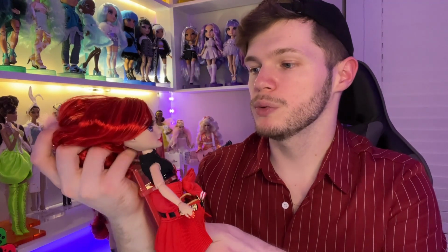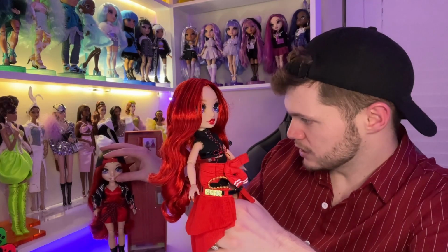As always, I am going to do a little spa day moment because I want to fix her hair. I don't think I'm going to be filming it though, just because it's already late and I want to wash her hair tonight. So I'm going to just do it real quickly. Oh, and her ears are pierced. I don't think the original one's ears were pierced.